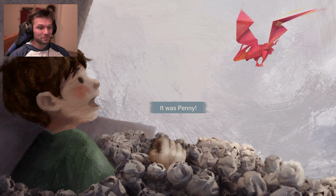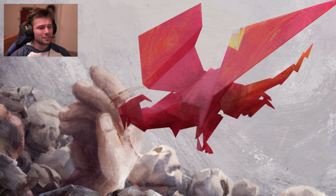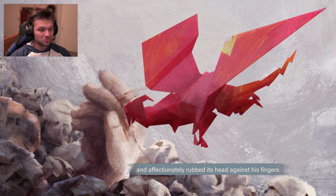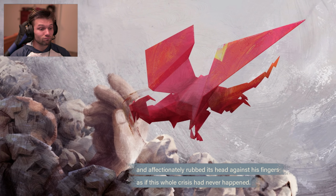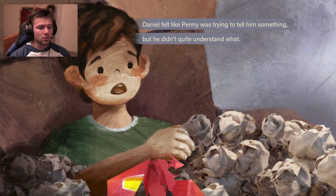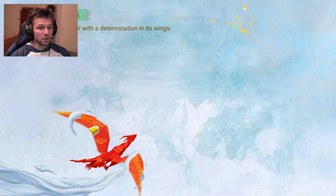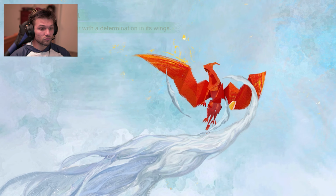It was Penny. It flew gently in front of Daniel and affectionately rubbed its head against his fingers as if this whole crisis had never happened. Penny, help me. Please. I think Daniel felt like Penny was trying to tell him something, like there's still a giant, but he didn't quite understand what. Am I gonna become a dragon? Never mind. Penny then left Daniel and soared into the air with a determination in its wings.